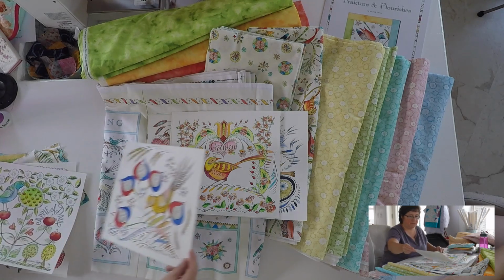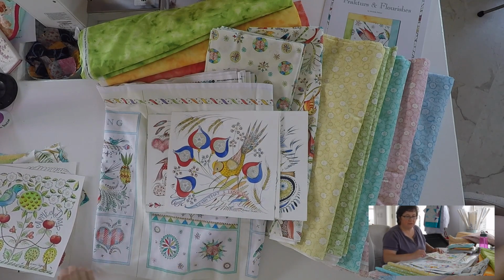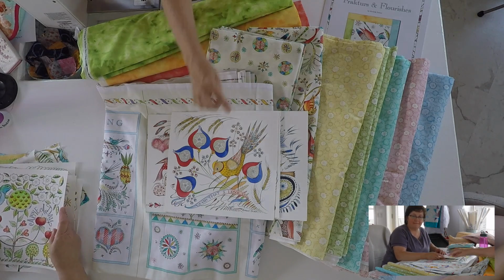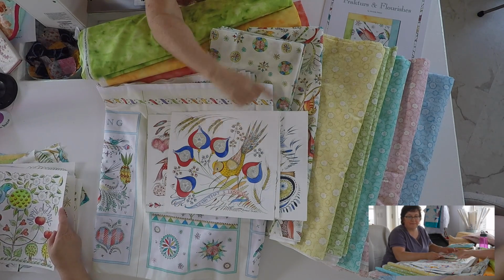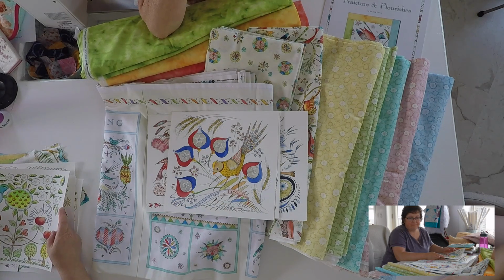What did we have? June. So yeah, we have July. Red, white, and blue. I love the pop of orange. Oh, look at the feathers. Oh, those are really cool.